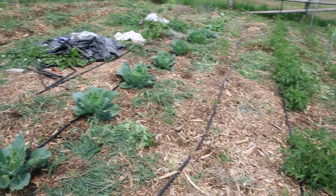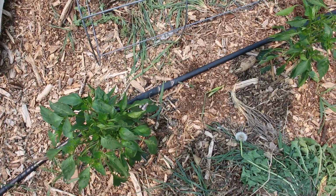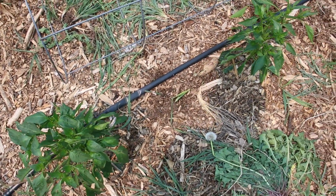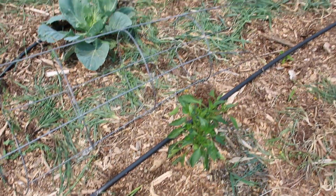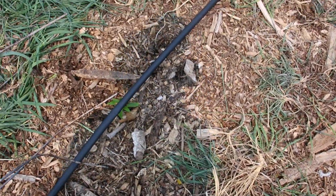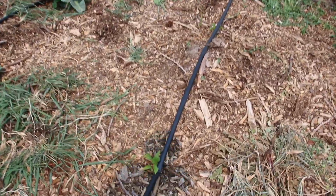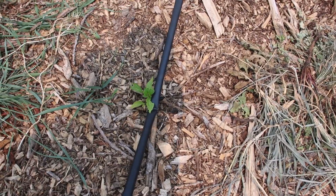Next we have peppers. These two I bought from a store or greenhouse and they look pretty awesome. The ones we grew from seeds are very small. This happens to us every year with our peppers that we grow from seeds. So if any of our viewers have some great ideas on how to keep peppers growing after you plant them in the garden, we would love some tips.